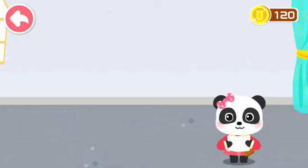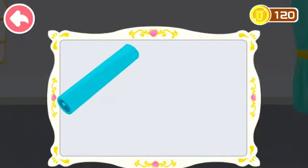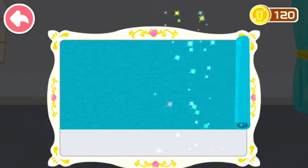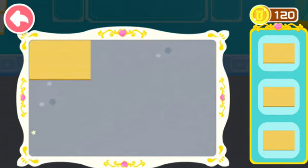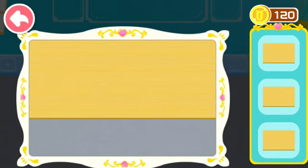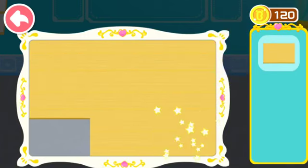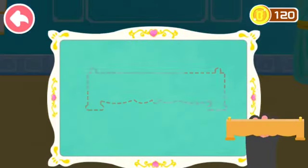Let's first put up wallpaper and lay the floor tiles in this bedroom. Let's lay the floor tiles. Next, let's get bed, wardrobe, and dresser ready for the bedroom. Next, let's assemble the dresser.